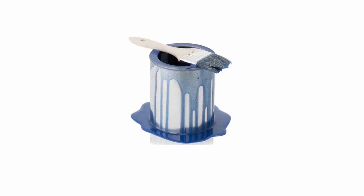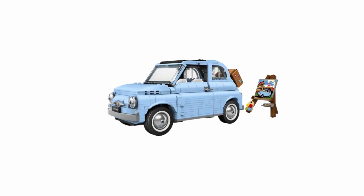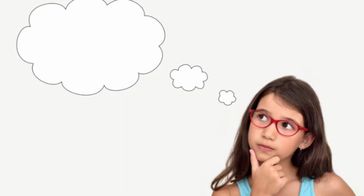So when LEGO recently revealed the fact that they're going to start recoloring some of their old sets, such as the Fiat 500 from a yellow to a blue, or these dinosaur sets from green to blue to brown and every other colour in the rainbow, it got my noggin jogging, thinking about how this could possibly help LEGO Star Wars.